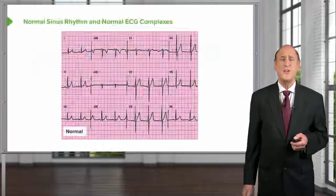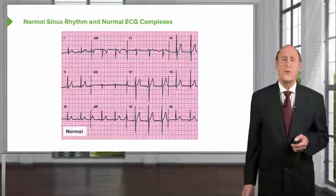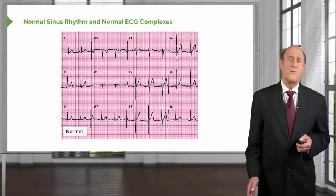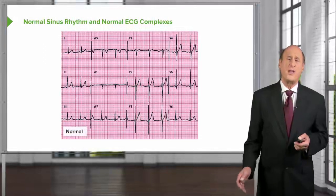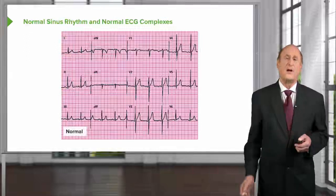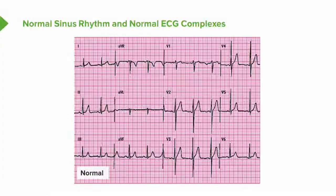And you've seen this normal ECG before. This is somebody with nice normal progression of the R waves across the precordium from almost a tiny R wave in lead V1 to a dominant R wave in V4, 5, and 6 as it goes over the left ventricle. And also the axis is normal with the maximum R wave in lead 2. And the T waves are all upright. It's a nice normal ECG.